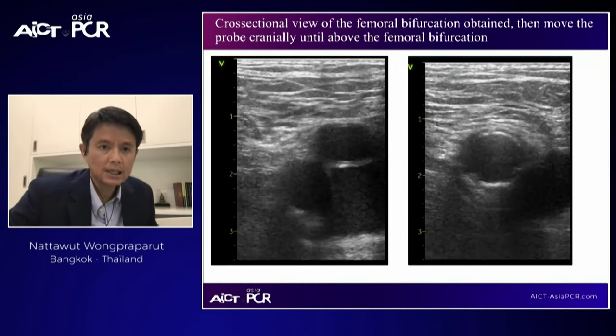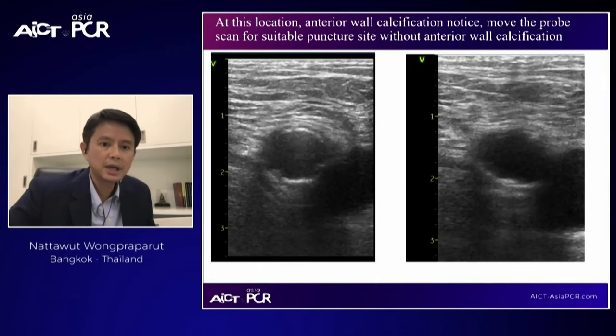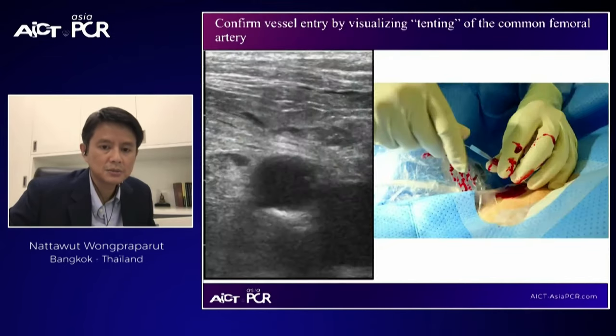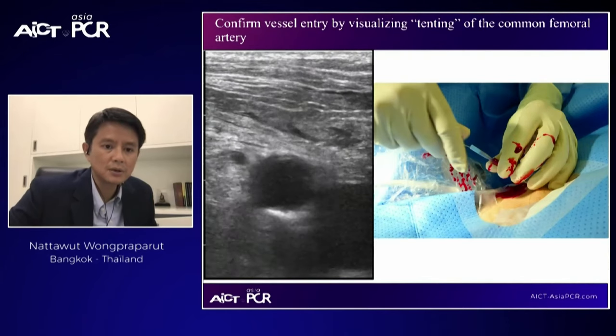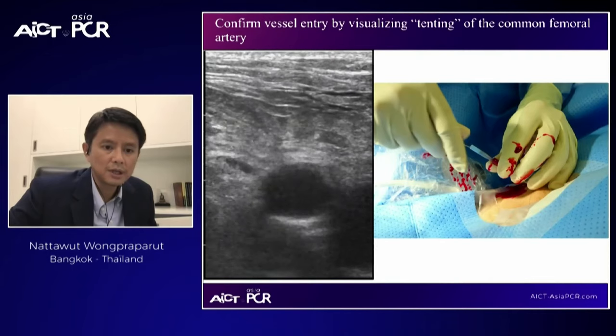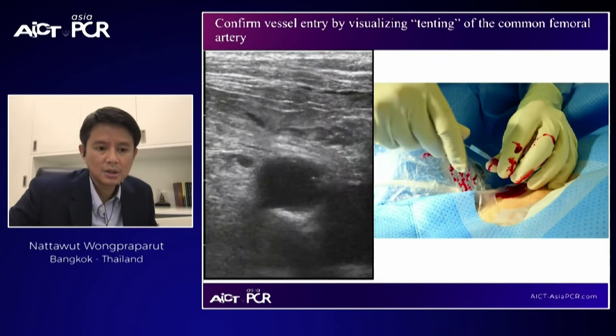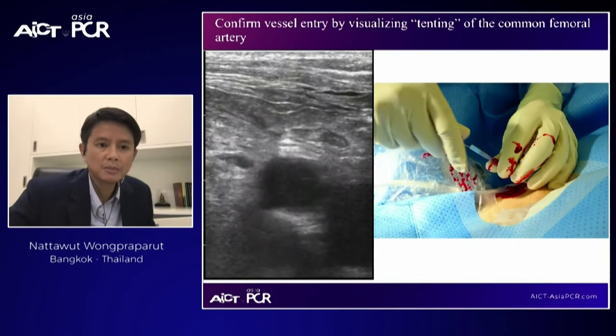Then you move the probe laterally, out from the femoral bifurcation. In this case, you can appreciate that at this site you have anterior wall calcium. So you know that you need to move a little bit further out from the anterior wall calcium to get a suitable spot for puncture. Then just do a basic subcutaneous injection with lidocaine, and you start your puncture. During the puncture, you keep a close look at the tip of the needle, and you appreciate the tenting of the common femoral artery. And you know that you have an anterior wall puncture.